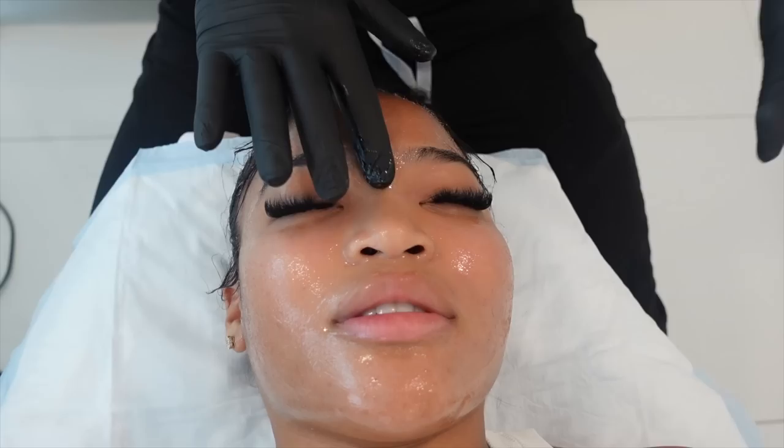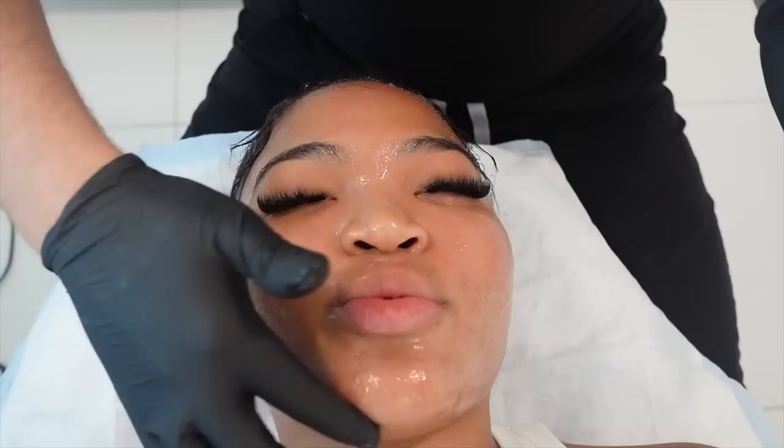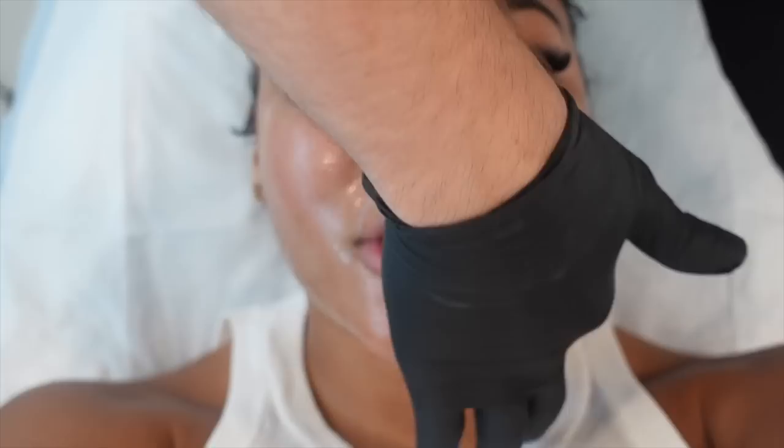Yeah, I seen you guys have the instant BBL now. It's wild. People are lining up. But yeah, I'm super excited for this treatment. It's been a minute since I did microneedling or anything like that, so I'm excited.